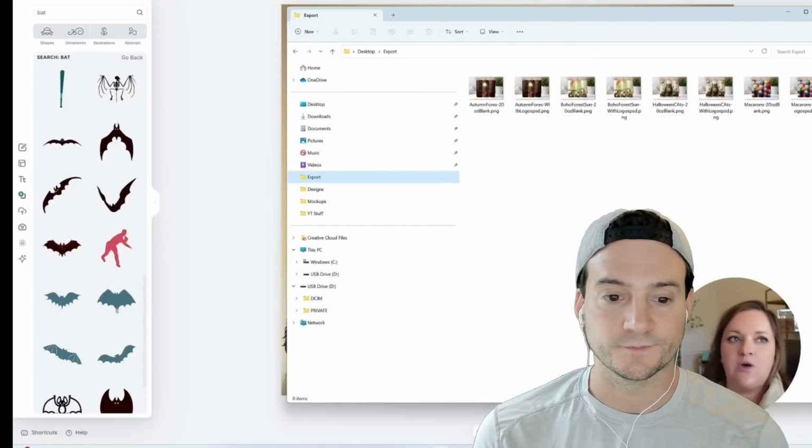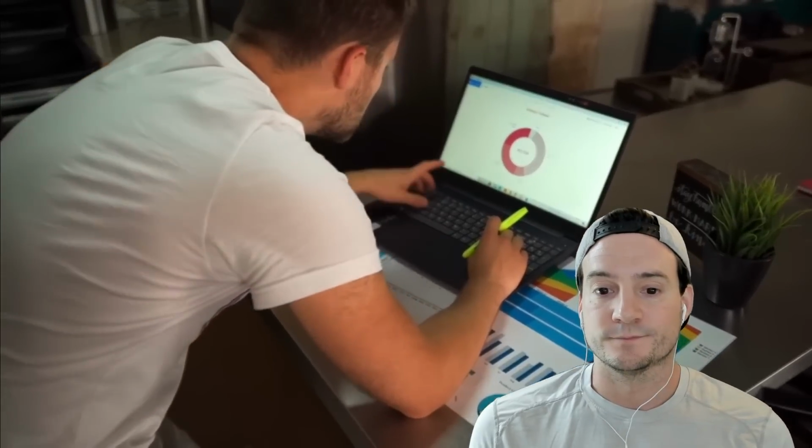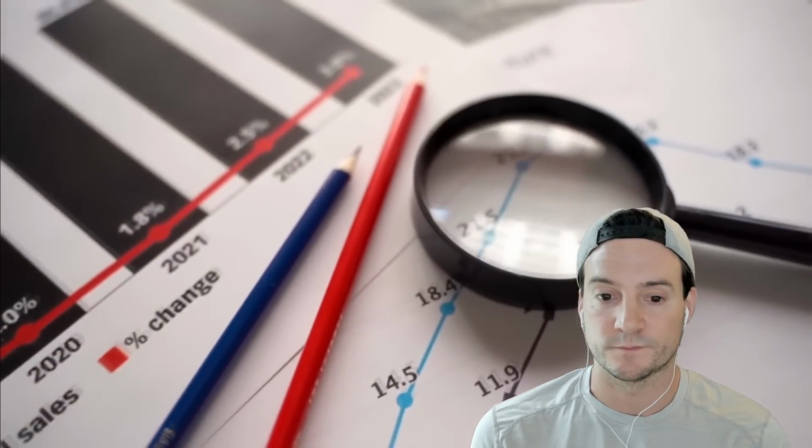Many new shops think that they can just list their products, and while that may work if you are in an extremely low competition niche or category, it is highly unlikely that you can just post and expect sales in the beginning, especially in a competitive category like Tumbler designs.